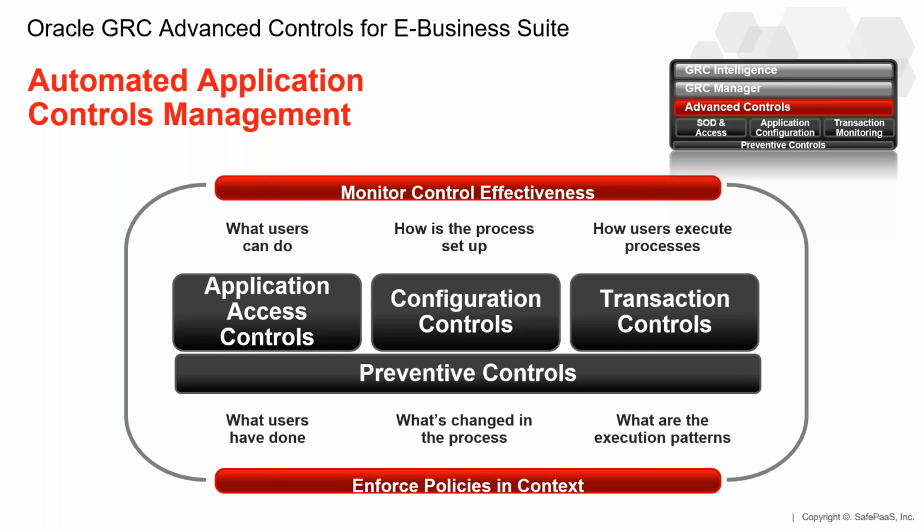So on the left square, you see application access controls, right? So this is probably the most popular product that was adopted by Oracle on-premise customers over the past 10 or 12 years. And this enables you to find segregation of duty violations and other risks in your access and entitlements. And it's built on access entitlements, which I'll explain.